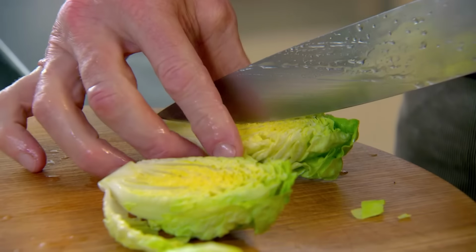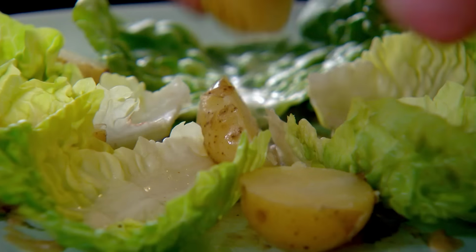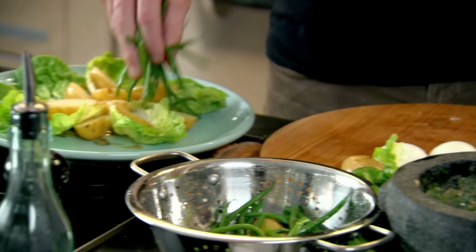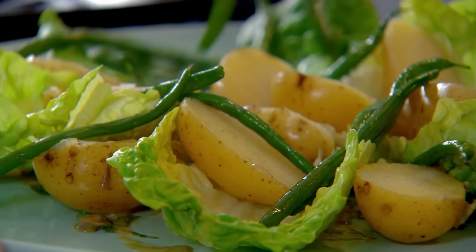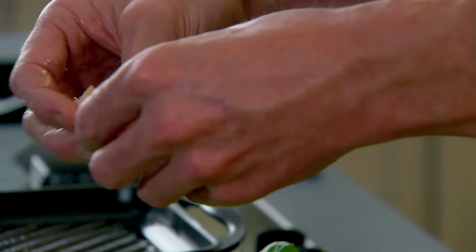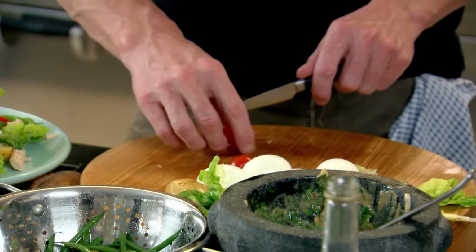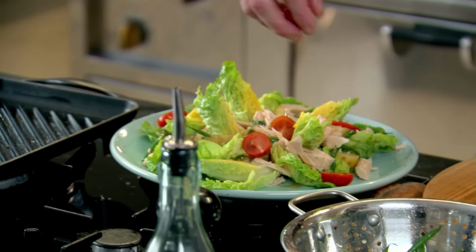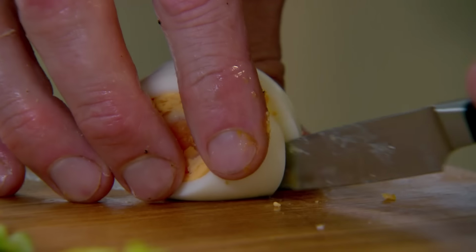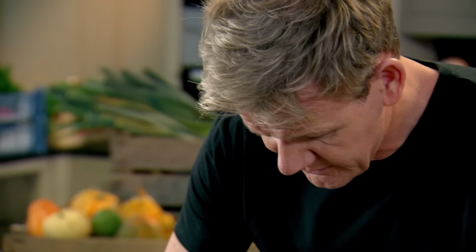Baby gem lettuce is great because it's robust and holds that heavy dressing. Then add firm, waxy salad potatoes and green beans. I like them to have a bit of a crunch. Canned tuna can be fantastic. I'm using a good quality one in olive oil, which has been drained. Next, baby plum tomatoes, which have a lovely, intense, sweet flavour. And then my eggs. That nice, dark, rich yolk.